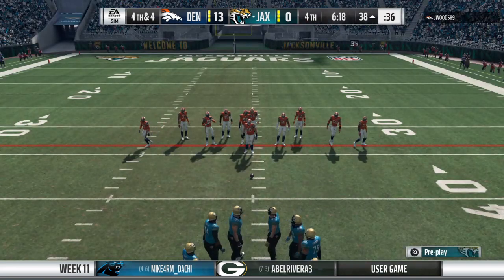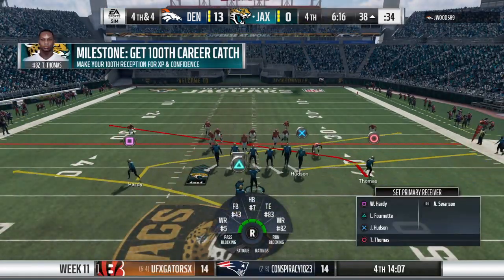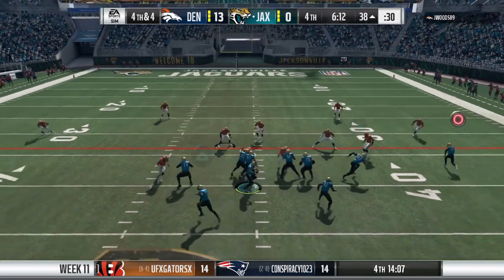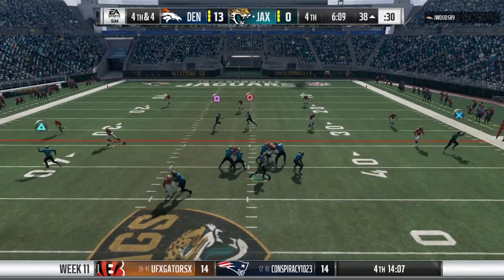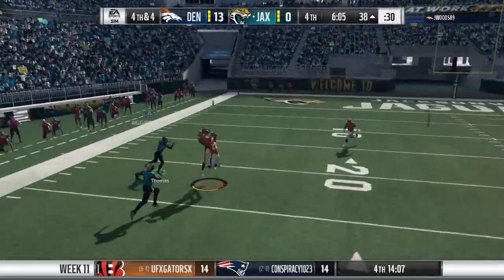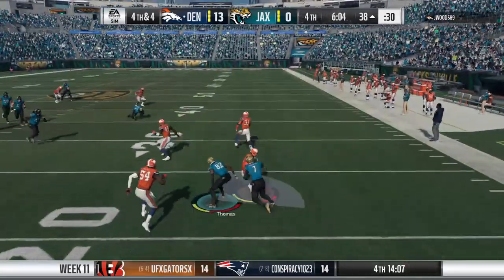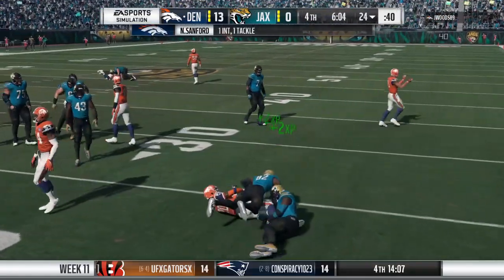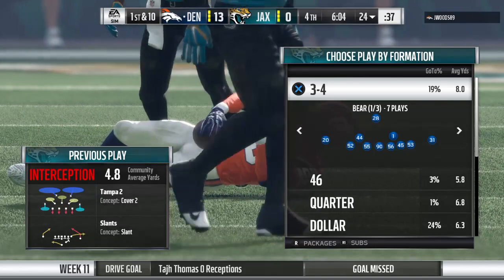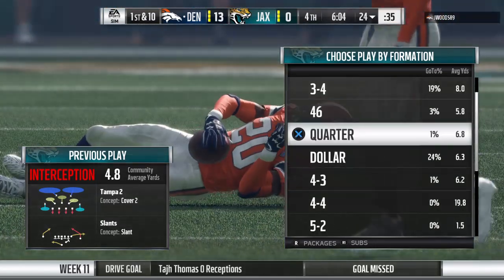All right, they're going to try and keep hope alive here on 4th down. They're going for it. All right, here we go. Got to try it here. He's back to throw. And he's going to be intercepted a 3rd time. Picked off at the 23. And they have the football and will take over at the 24-yard line.